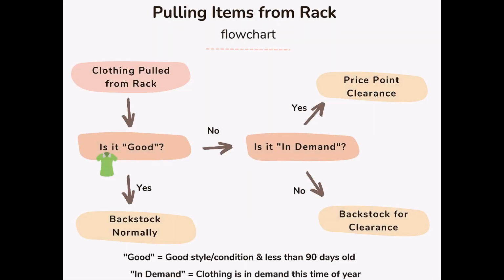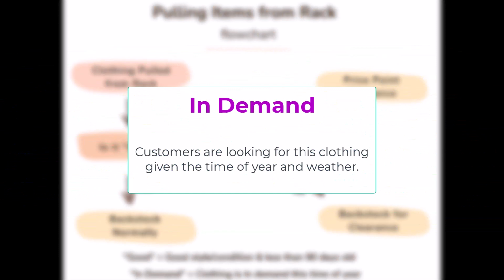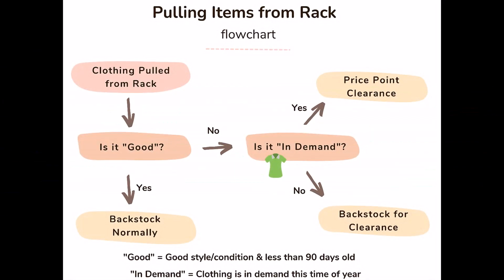Okay, for pulling clothing from the rack, if it's not good, so if it's either bad style or condition or has been on the floor for 90 days or more, then we have to ask a second question: is it in demand? And in demand means that the clothing is in demand this time of year and customers are currently shopping for it. If it is in demand, then we want to do price point clearance.